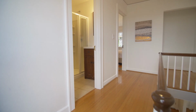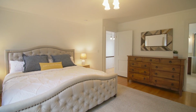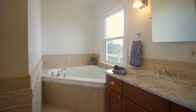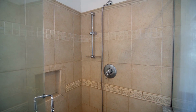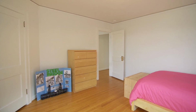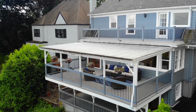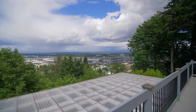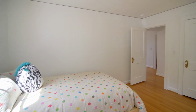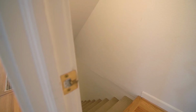On the upper level, you'll find 3 bedrooms, including the master suite, which has abundant natural light, and a relaxing master bath with a deep tub and separate shower. Take in amazing views from your perfectly positioned top-level deck. And you'll find another full bath.